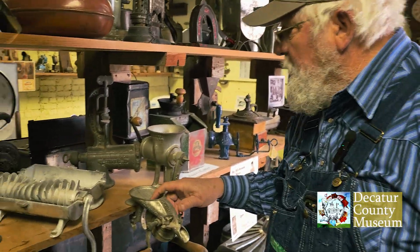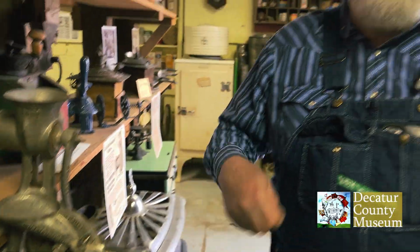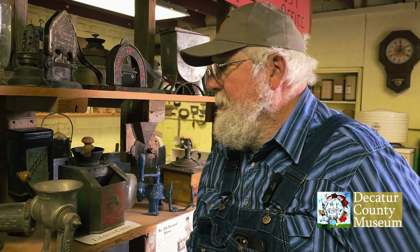This is a cherry pitter. You put your cherries in there and turn the crank and it would take the cherry pits out. This is an old hand crank meat grinder. You put your chunks of meat in it and grind the meat up.